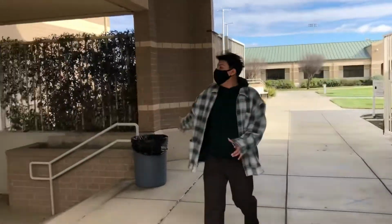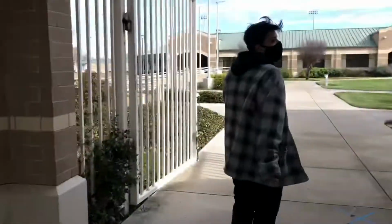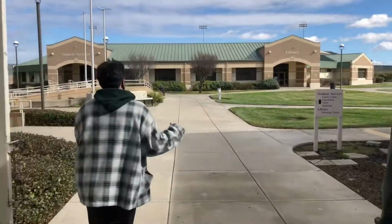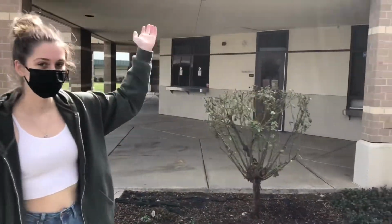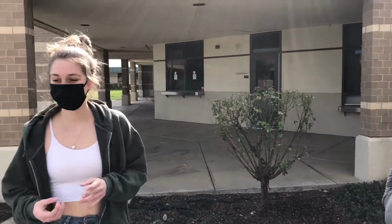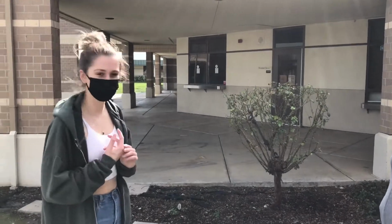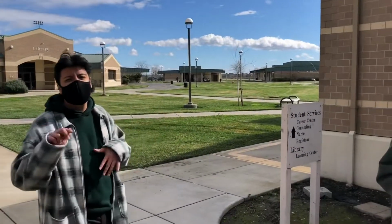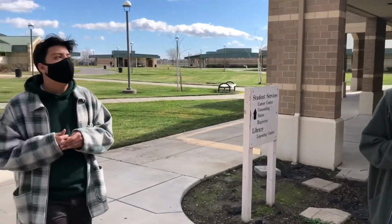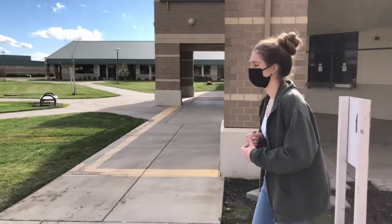If you look to your left, this is a door to the theater that is commonly used during spring musical. This is the student store where you can buy all your Patriot gear and other things like your yearbook or your student ID. During orientation, you come here and purchase your PE clothes, student sticker, ASB sticker, yearbook, all that good stuff. You also have another door, the door you use to go to admin.